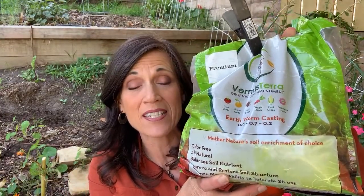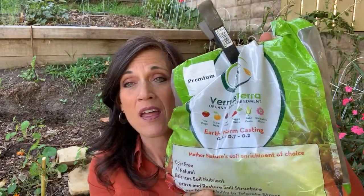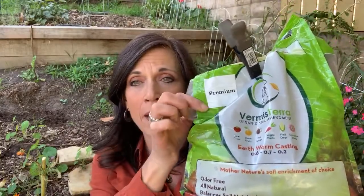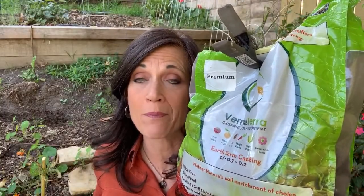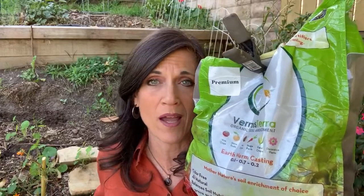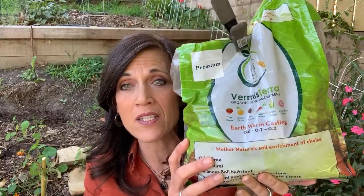I use worm castings in a lot of my videos to show you guys how it works, but these are amazing. It's a great soil amendment and really not only helps keep your plants healthy, but it adds all the good beneficial bacteria and microbes to your soil, which really just helps the soil biology, helps break down the leaves and everything else that you might be adding over the winter time. And these things are amazing.